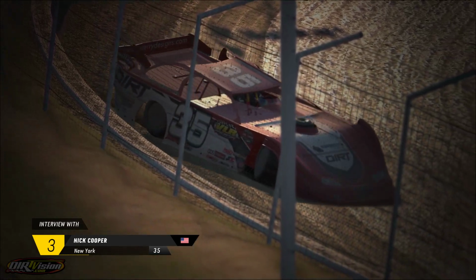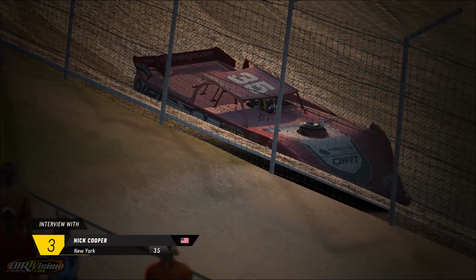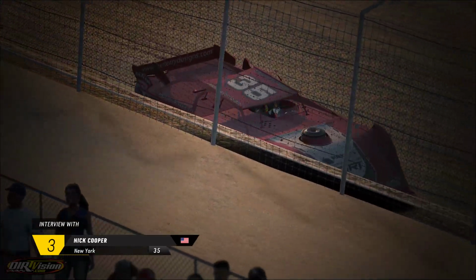We'll get it. It rolls off the tongue. Super late model. But either way, Randy, you are standing by with Nick Cooper.